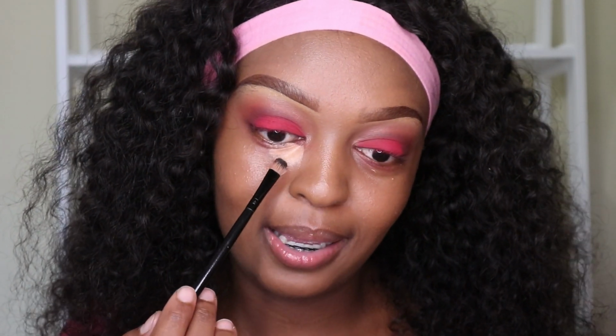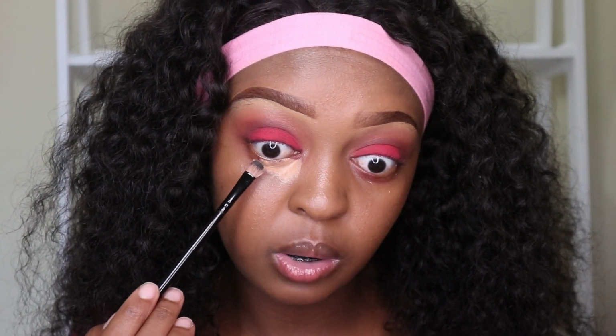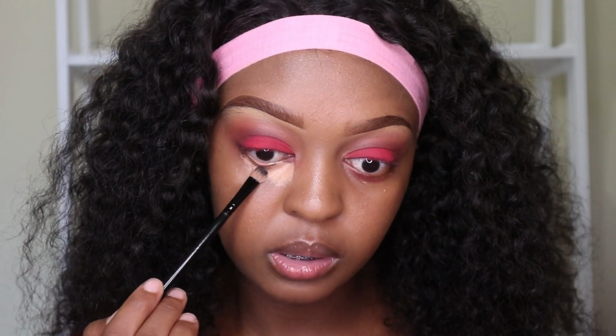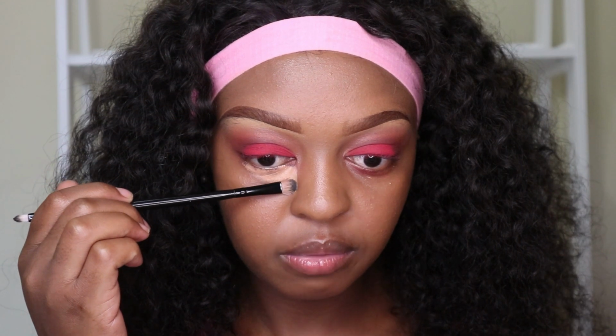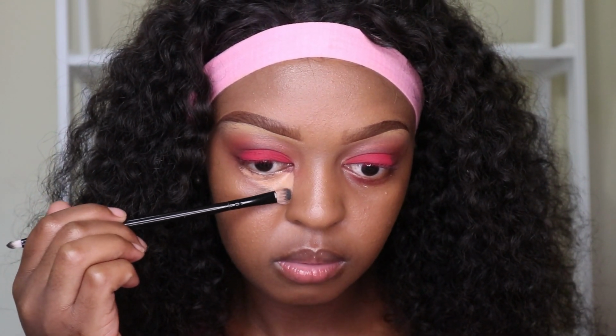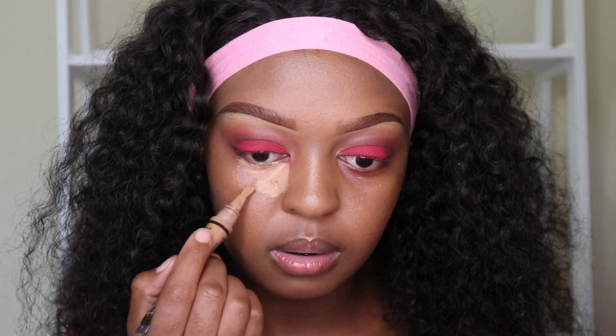I'm not gonna place too much of it because a little goes quite a long way. I'm just literally going in little by little so that I'm able to control how much I put on instead of going in with a lot at once, because that is very likely to make me make mistakes. And then after placing it like that, I'm gonna go in with my LA Girl concealer because it's a bit darker, and then I'm just gonna place it right under the lighter concealer.